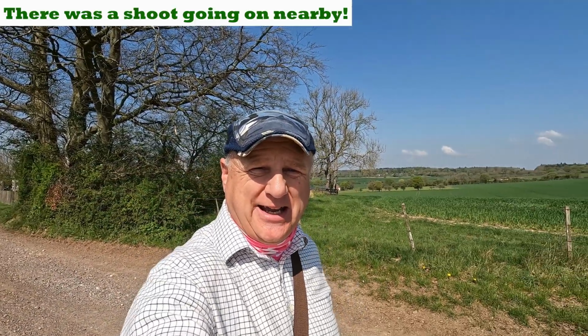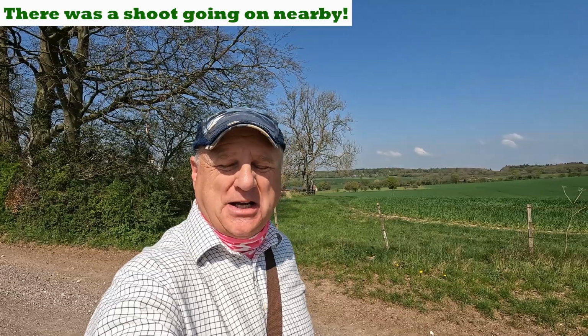A little pit stop to admire the view. This is about as far north as we're going to go, and well, you can probably see behind me, looking north, some quite stunning views. So we're now going to start heading in a southwesterly direction, following what looks like a farm track.